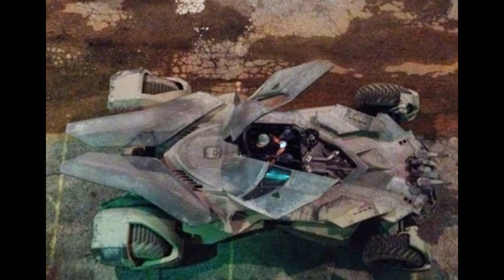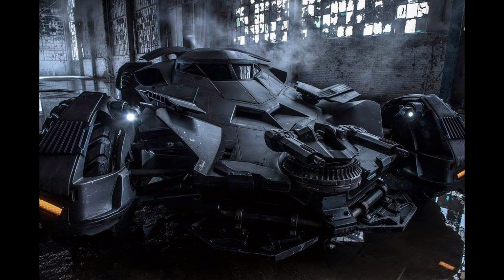Okay, and this last image is of the Batmobile. At first I didn't know if this was a Batmobile from one of the previous movies and they just took inspiration from it. But then I went back through some of the live action Batmobiles, which include the Adam West Batmobile, the Tim Burton Batmobile, the Schumacher Batmobile, and the Nolan Trilogy Batmobile, and none of them look like that. So it's pretty obvious that this is the Batmobile from this film.